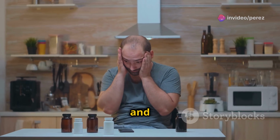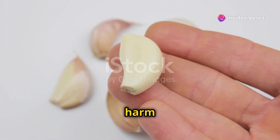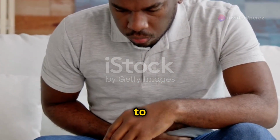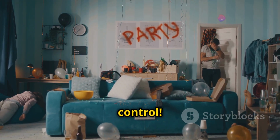We've all been there, feeling a little under the weather and reaching for the garlic as our go-to remedy. But downing raw garlic cloves on an empty stomach can actually do more harm than good. Garlic's potent compounds can irritate an empty stomach lining, leading to heartburn, nausea, and even stomach cramps. It's like throwing a party in an empty room. Things are bound to get out of control.